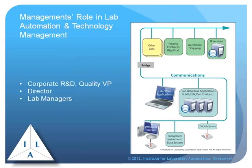This actually is a fairly new role for management. In the past, laboratories and laboratory computing were divorced a bit from the rest of the corporation. But because of the nature of laboratory software and the growing importance of intellectual property management, lab management has got to get into the act and become part of the planning process. And depending upon the size of the company, that management may include more than just lab managers, but directors and corporate R&D.